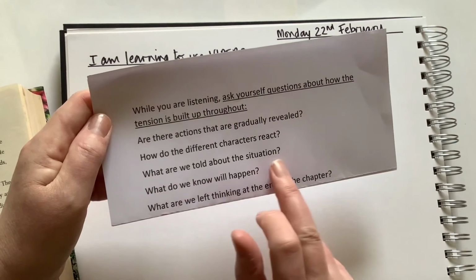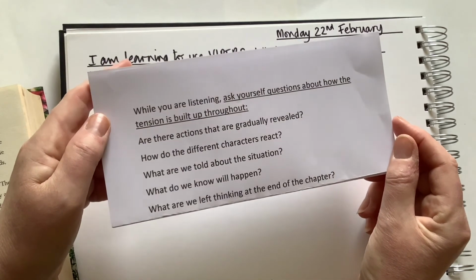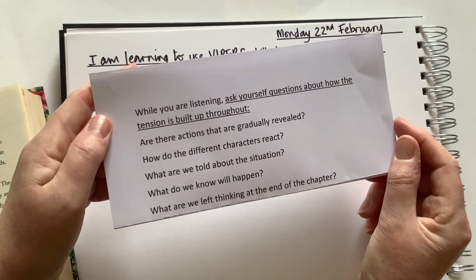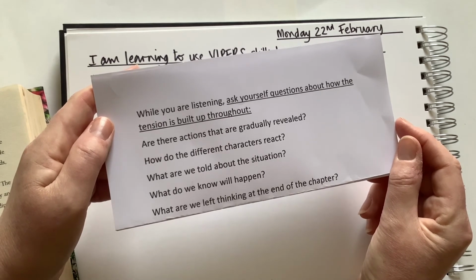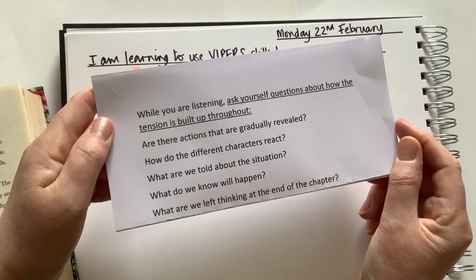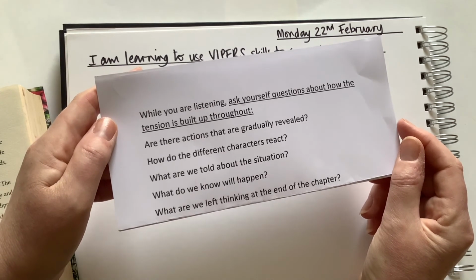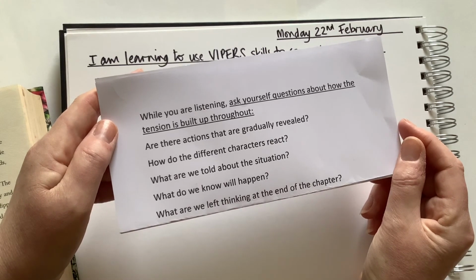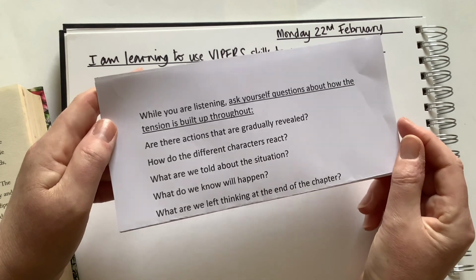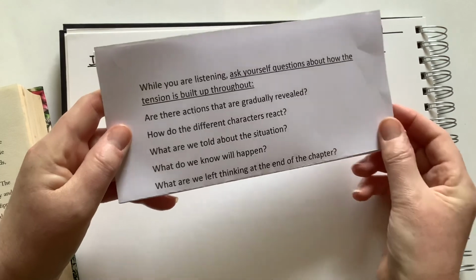What are we told about the situation? Well, we've been told that it's just an aircraft taking off. We've been told where in the world it is. We've been told who's on the plane. We've been told how big the plane is. We've been told a little bit about the details of the children, what they look like. What do we know will happen? Well, let's read on and find out.